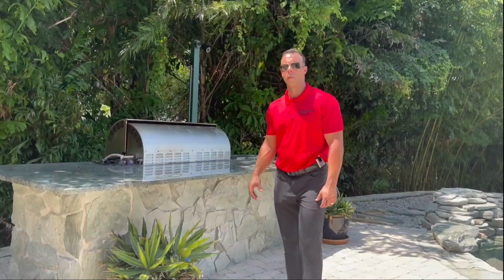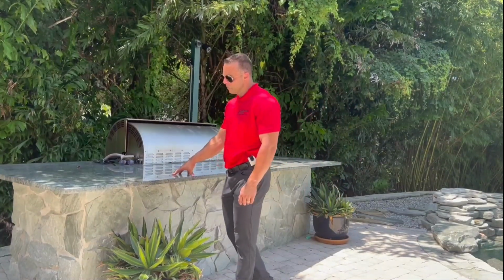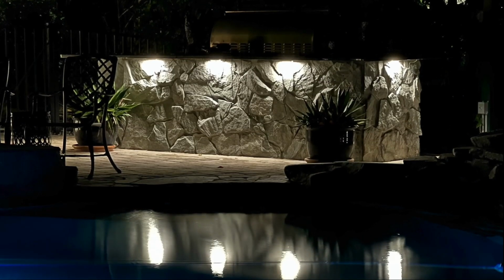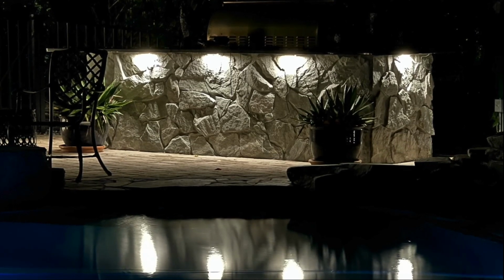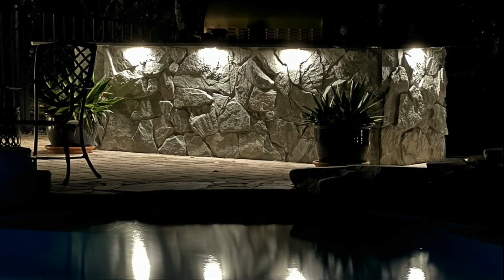Another thing that was really important to the homeowners was having this grill lit. Obviously you've got this beautiful granite right here and this rock formation under here. Now, anytime we can shoot down on rocks like that, it's a technique we call grazing. And what that does is it really picks up the texture of the rock, creates a nice 3D effect, and really makes this area kind of glow.